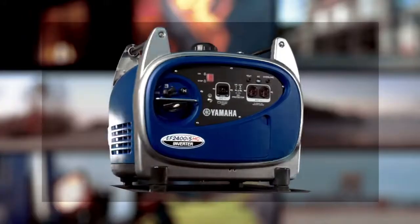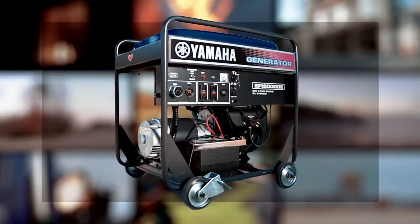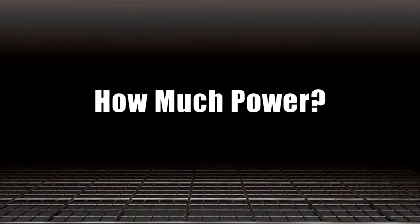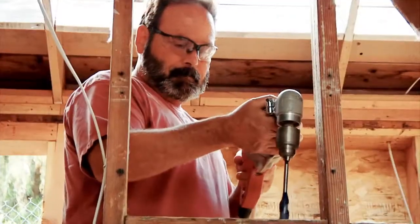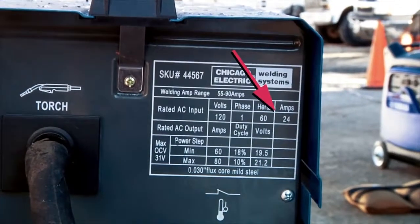This video was created to help you decide how much generator is enough, and that involves asking yourself a couple more questions. First, how much power do you need? Second, how will you use that power? To calculate your needs, you need to first identify the power requirements of all the devices you plan to run.